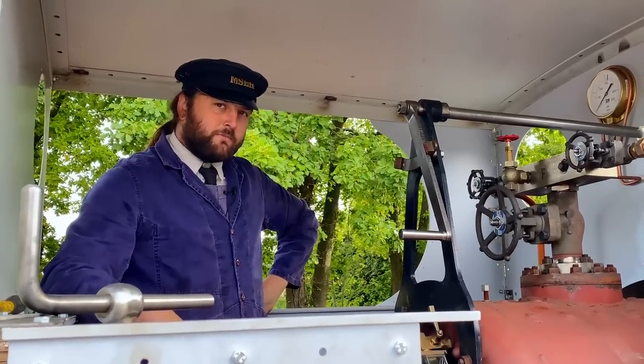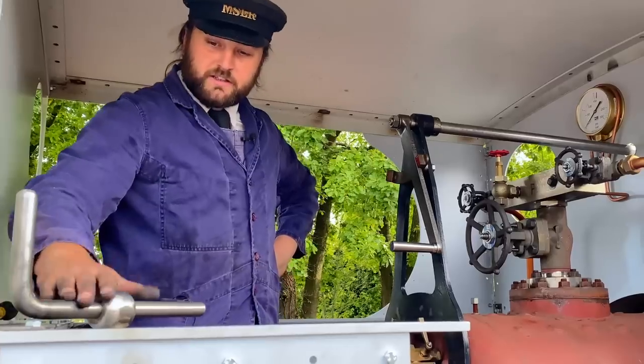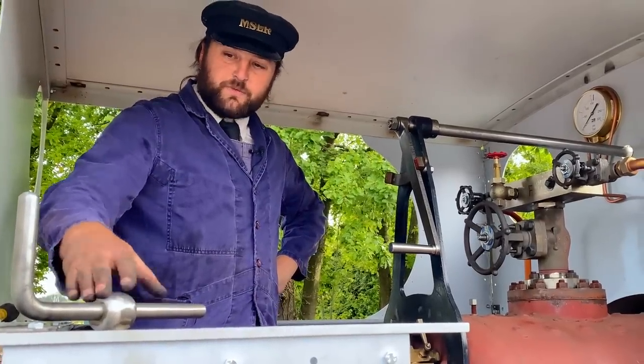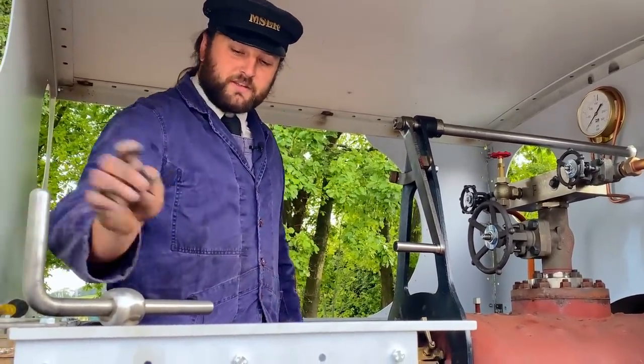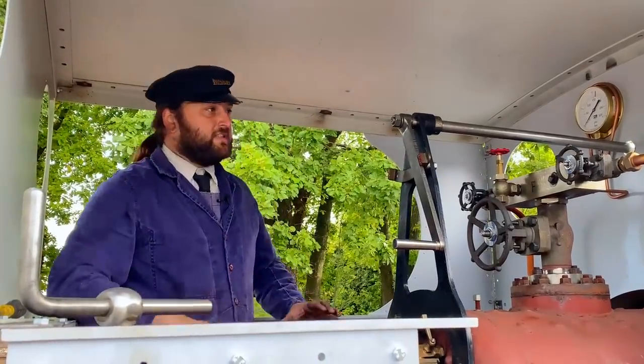You may be thinking, Lawrie, you've missed some things. No, I'm not. They're just not here yet. The other thing about this handbrake is it's not finished, so it's quite low. So you have to make sure you're grabbing this and not that, because otherwise you'll trap your fingers with that. It is going to be up here. It's just not there yet.